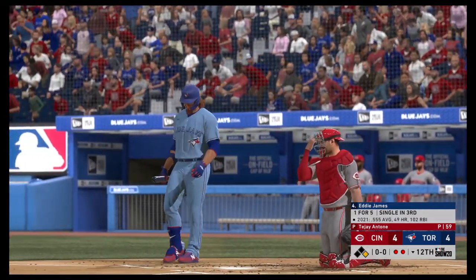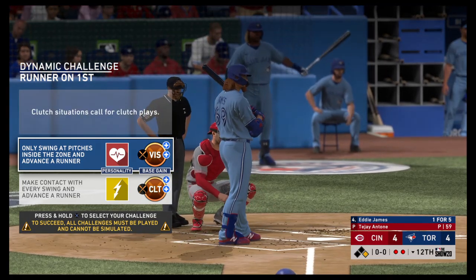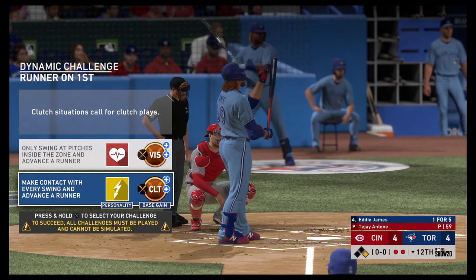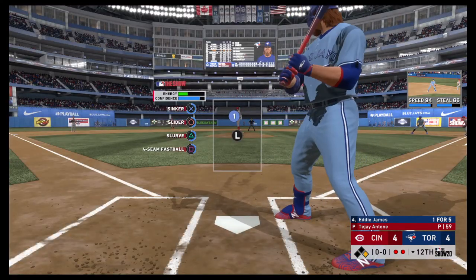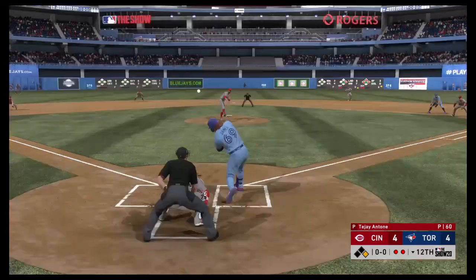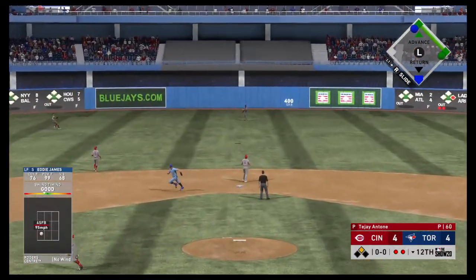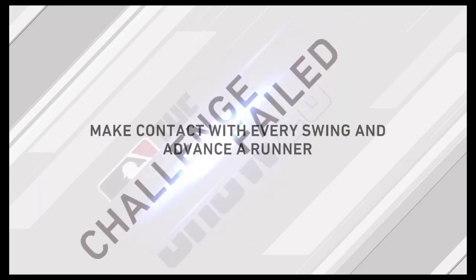Settling in now, Eddie James has got a chance to end this one and send these fans home happy if he can get a ball deep enough into the gap. Here's the first pitch. High fly ball out to straightaway center. Taylor is there. And that retires the side.